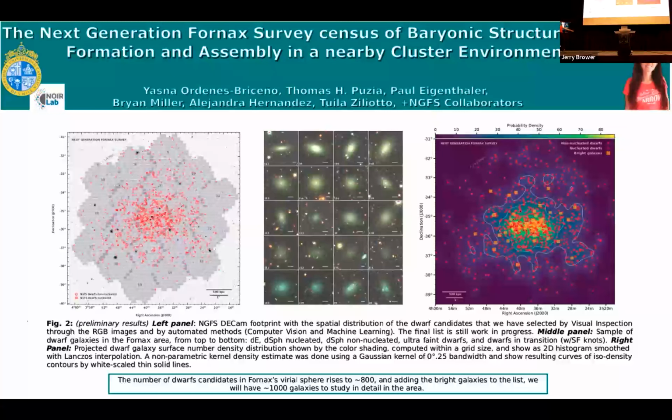So we can study morphologies, projected surface density distribution, structural parameters, color analysis, and scaling relations. So a lot of things to do.